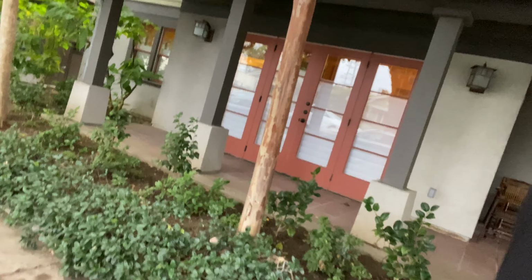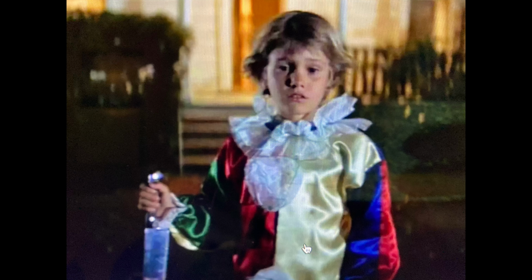It's hard to tell for sure, but our best guess is right in here. Yeah, somewhere right here, I'm guessing. But of course, there's a new house here. Everything's been redone. But somewhere right in here is where a young Michael Myers stood holding the knife in the movie after just killing his sister inside the house.